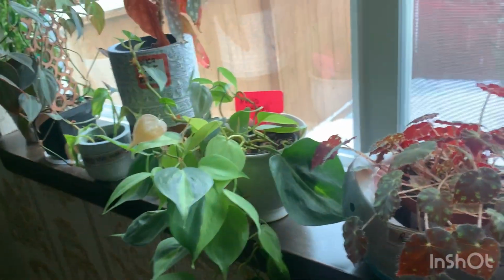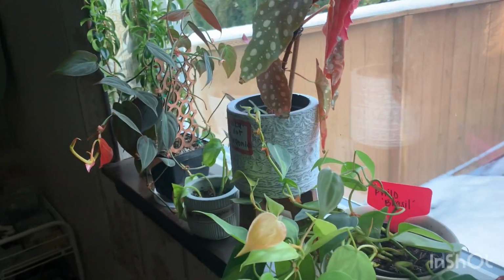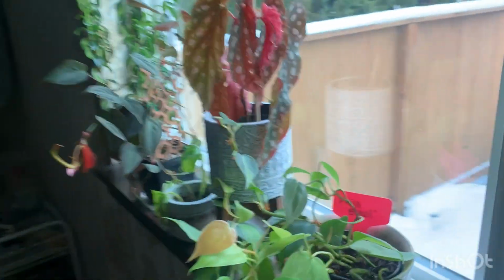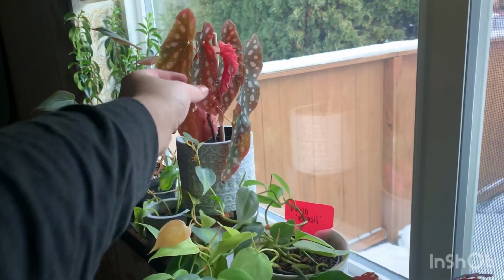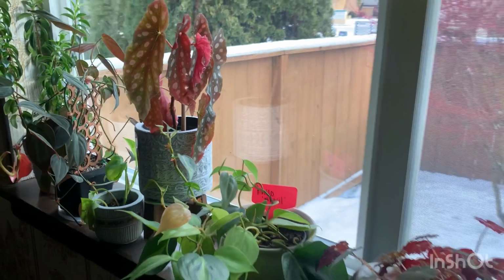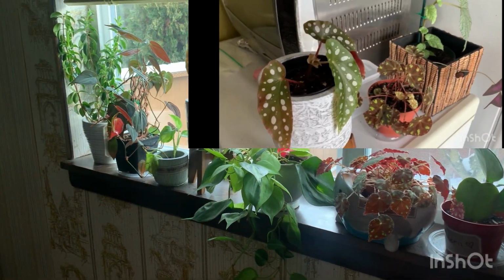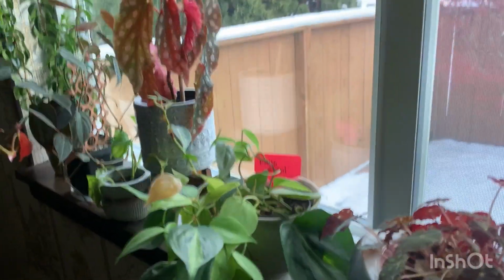And over here, oh my gosh, are you thirsty too? Everybody's so thirsty. I thought I watered everything. Is my little begonia. I don't know what kind. A polka dot angel wing begonia. And that's grown so much. You can kind of see here the changes, the growth that's happened. It's so exciting. I love seeing that.